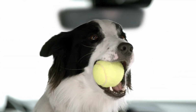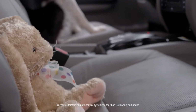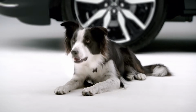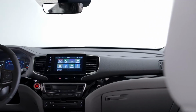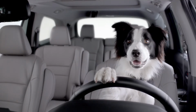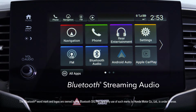Oh, hi. Tri-Zone Automatic Climate Control. Lovey deserves the best. Honda was named the best SUV brand in America for 2019. I love the praise. Push-button start comes standard, which I find especially convenient. I can't hold a key with this thing. Bluetooth streaming audio and a multi-angle rear-view camera come standard too.